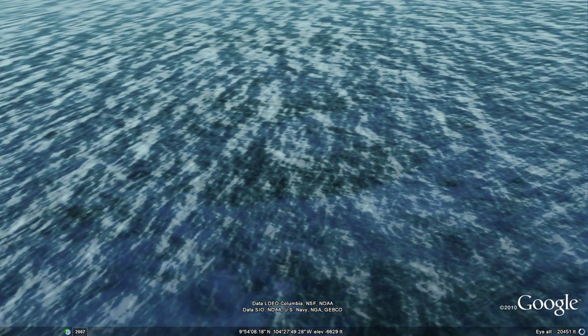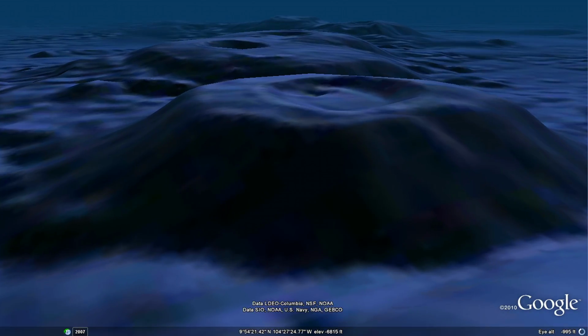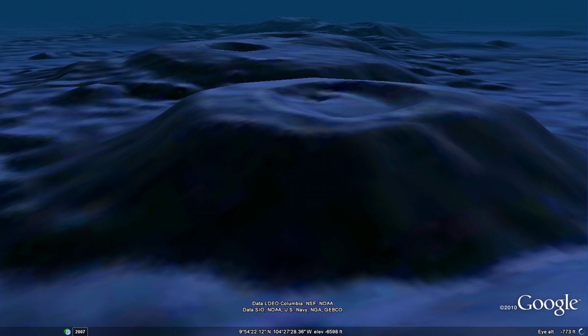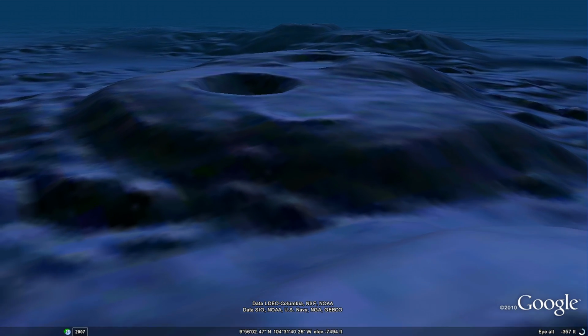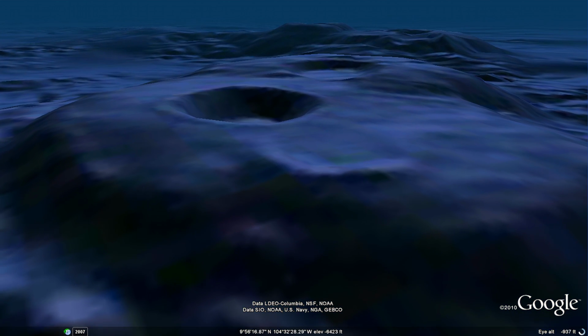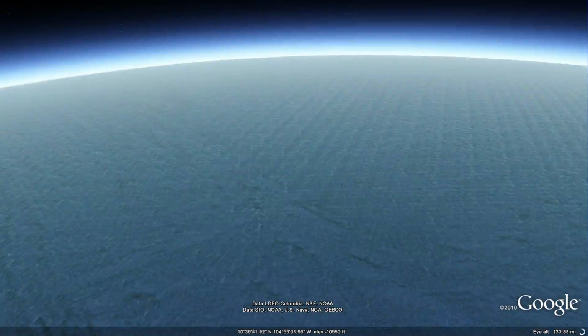Let's begin our tour by visiting the Lamont Seamounts. This chain of young seafloor volcanoes has summit craters and calderas, just like their counterparts on land. However, their slopes are pristine, unaffected by rain erosion.